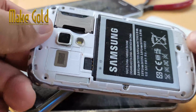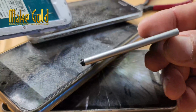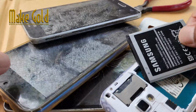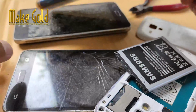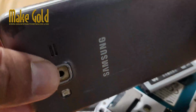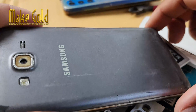Lithium-ion and lithium-polymer batteries are widely used in mobile phones due to their high energy density, lightweight nature, and relatively low self-discharge rates. However, it's important to note that battery technologies are continuously evolving, and advancements in materials and design may lead to variations in the structure and components of mobile phone batteries in the future.